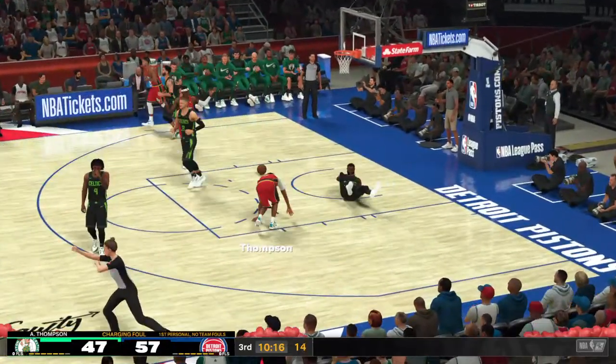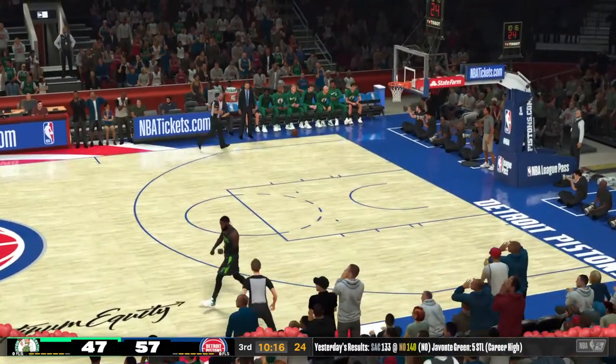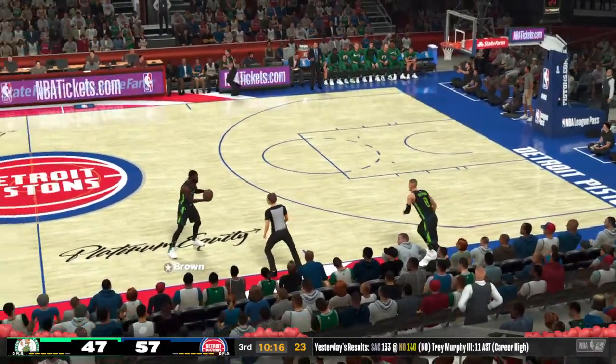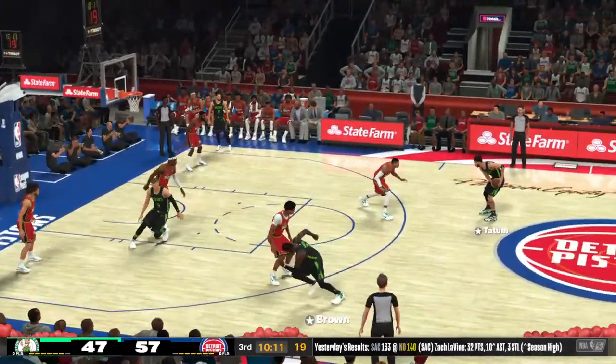And the whistle blows. It's going to be on Asar Thompson. That's his first foul. Yeah, really good defensive play to cut him off there and square up. Celtics trail by 10. Brown kicks to Tatum.